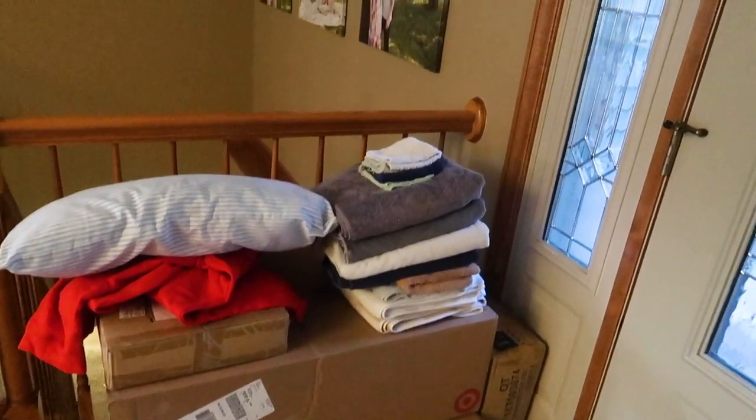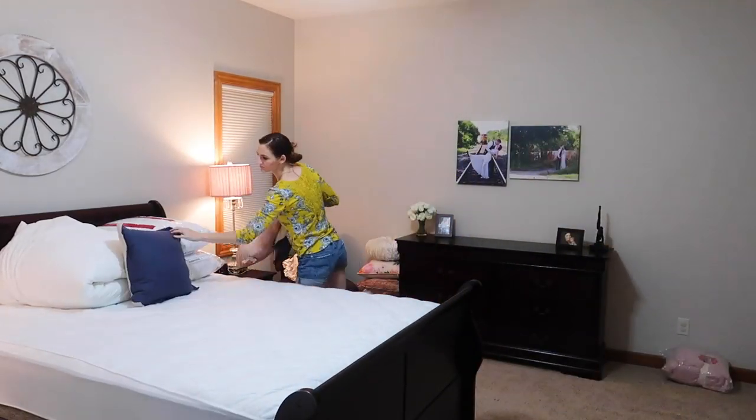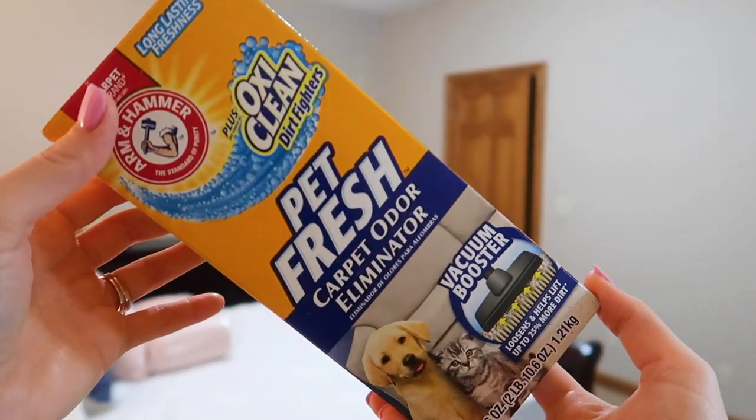Look at all that junk. All this needs to go downstairs except for those two big boxes. But stick with me here because I'm going to be opening up those boxes. Can you guess what might be inside?